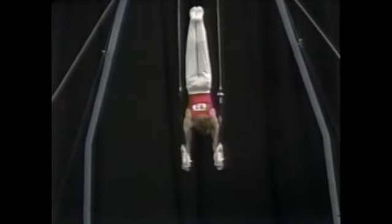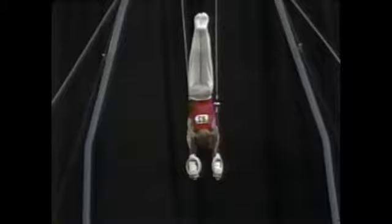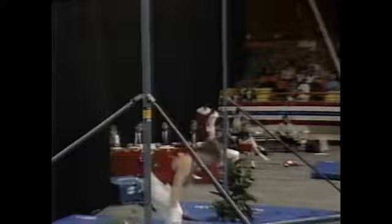This is the flange, a straddle flange, and a giant right to the handstand. Now, he needs to lock this out, but you can see the cables bounce around a little bit. He doesn't quite hold the handstand before he bails for the next skill. He needs to show control there. This is the bail for the dismount. Really great. Full twisting double back.